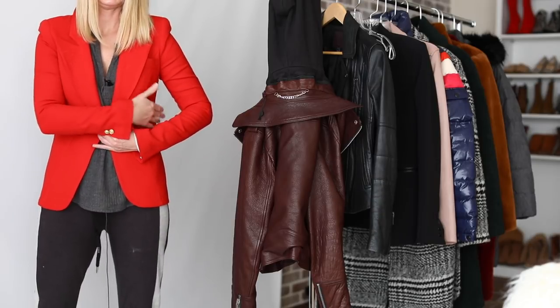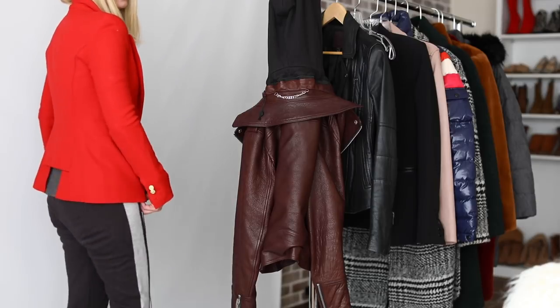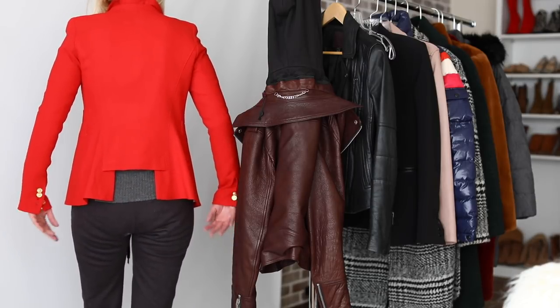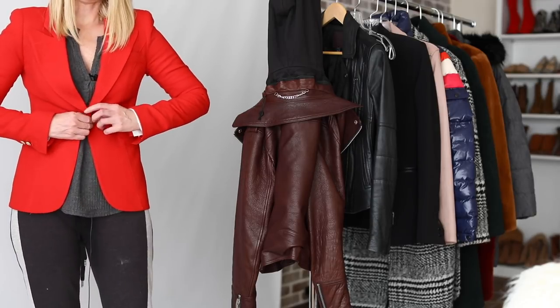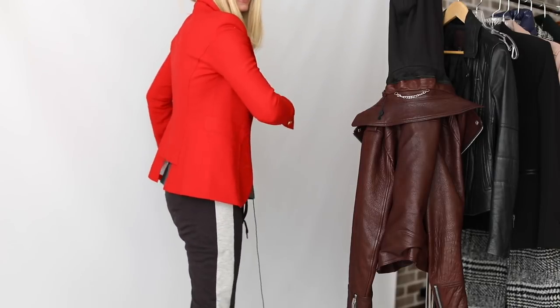It nips in at the waist. And then if you're wearing it over a black dress, or over a dress, you've got that little peekaboo cutout in the back that frames a skirt. It just is so cute and modern and gives it something a little bit different. Beautiful hardware, it's all gold hardware. You know, if it's good enough for Princess Kate, I think it's good enough for us, right?